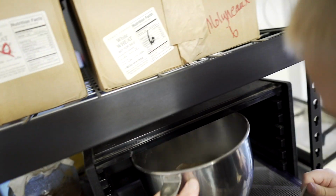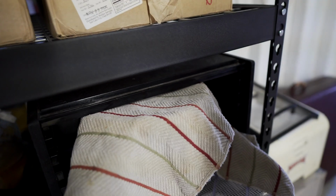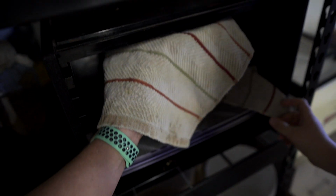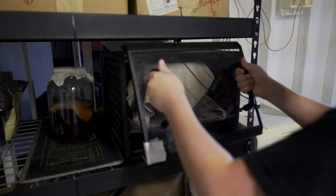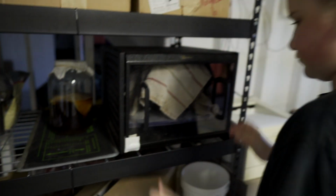Just pull this out, not the tray. Yeah, put it on. Thank you. Okay, close it up. It did say to preheat this to 115, and I didn't preheat it. Oh well, I'm sure it will be fine. We'll come check it in about 30 minutes.